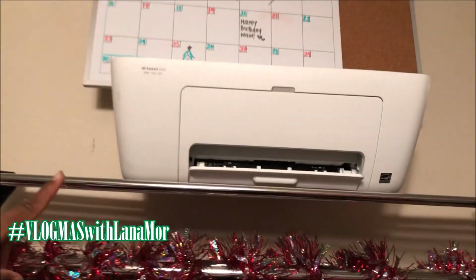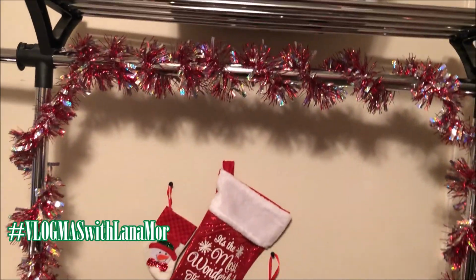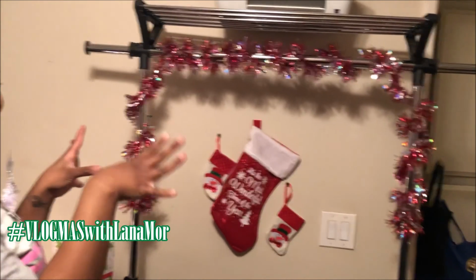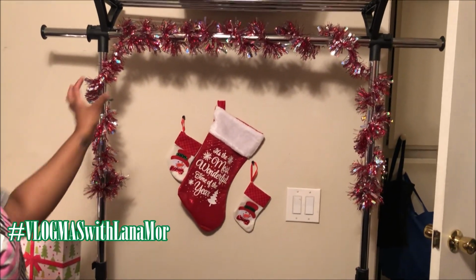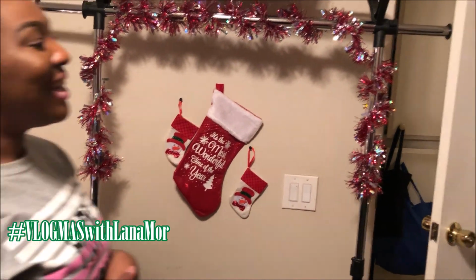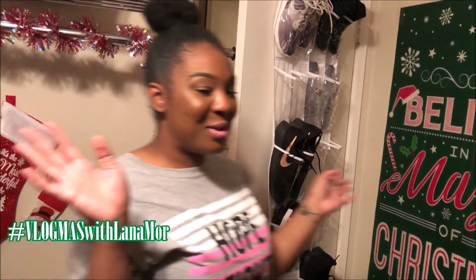Then you got my printer. I don't use it as much now since I'm not in college. And then this is my garment rack. I decided to use it to decorate. This is actually my favorite part of the room, kind of, with the little wreath, how I did it, and the little stockings. And yeah, this is just an overview of my room. So I hope you all enjoyed it.